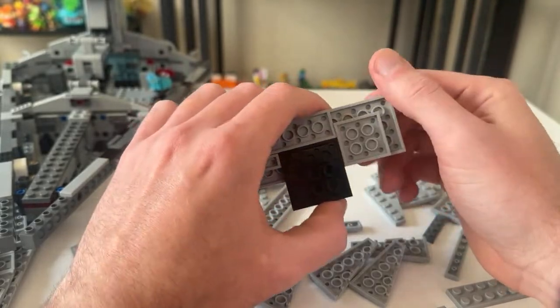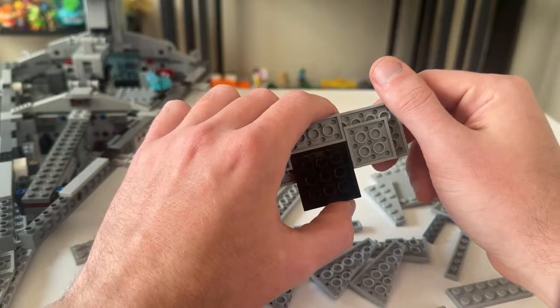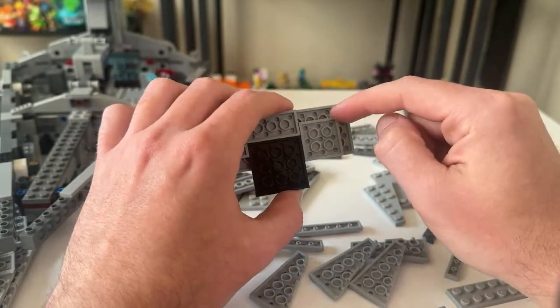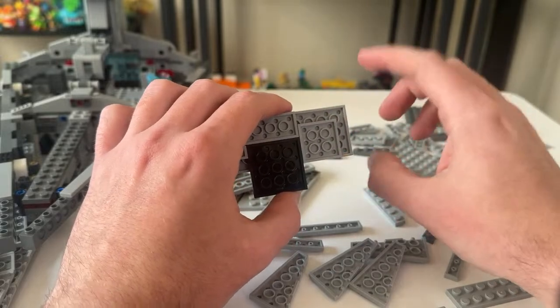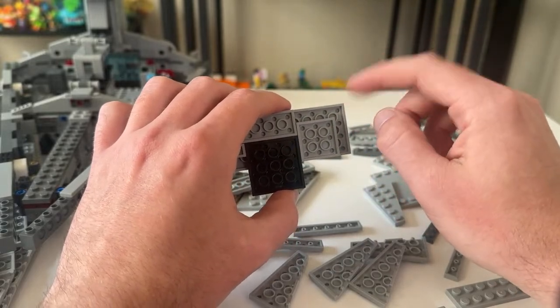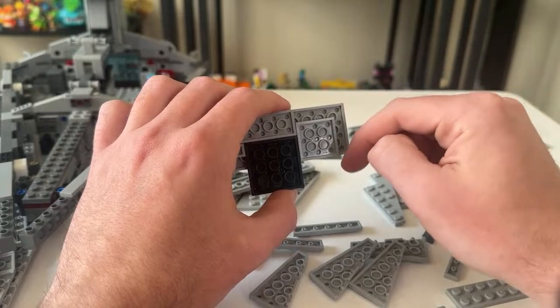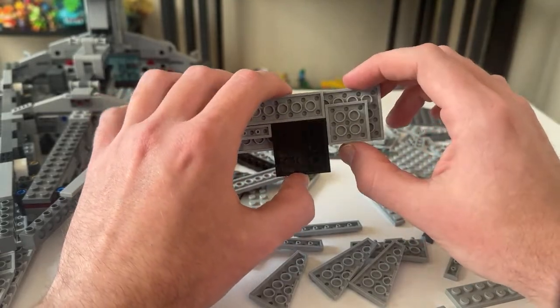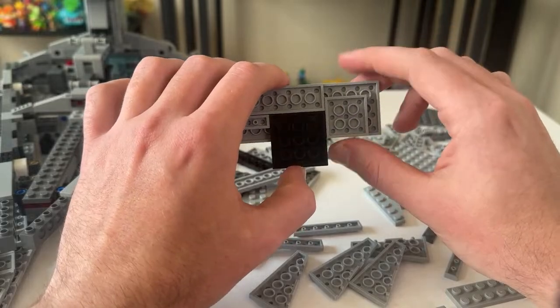I think they want this piece to go here. It's kind of hard to tell on the picture. The picture didn't do a very good job, but I think this piece goes here. And I'm really scared because with this set, I'm learning that if you place a piece like 1 or 2 studs off, you have to literally go back and build a lot of it. But I think that's where they want that piece to go.